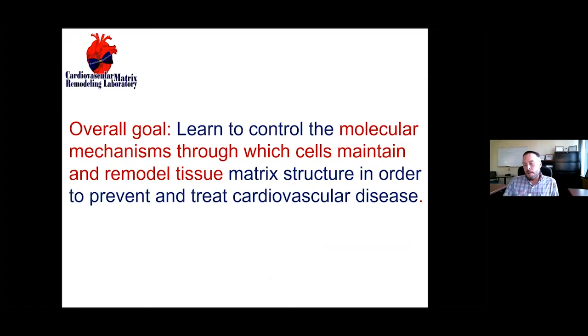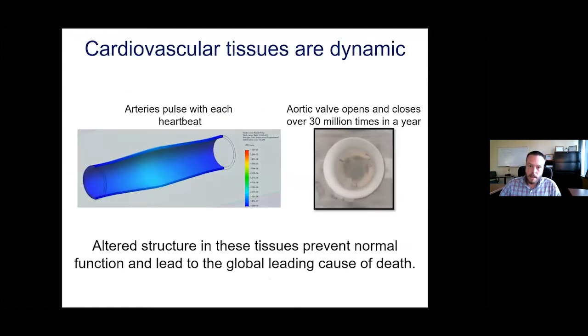So now to the things that we do in our lab, we really try to understand the molecular mechanisms through which cells maintain and remodel tissue, especially in the context of cardiovascular disease. And we integrate both mechanics and biology into our analyses. So, I just mentioned to you that each time the heart pumps, your vessels are expanding and contracting. So we look at the arteries, those vessels that expand and contract. We also look at the aortic valve, which opens and closes and lets blood out of the heart and then closes to keep blood from going back in. And it has to do this over 30 million times per year. And altered structures in these tissues are the leading cause of death in the world.